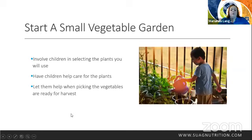Start a small vegetable garden. Involve children in selecting the plants you would use. There's a large variety available. If you're going to plant tomatoes, let them choose a different color tomato or a smaller tomato. Just look through everything that your local nursery has to offer.